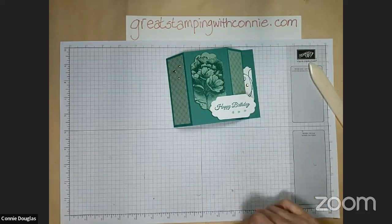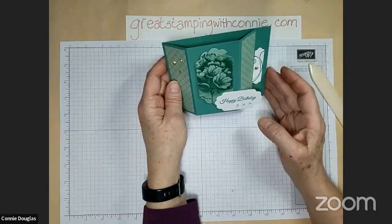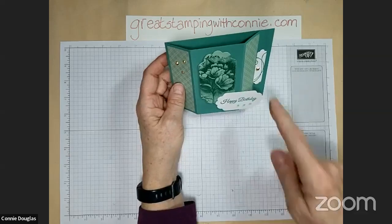So that is your fancy fold. I don't know what this fancy fold is called. I'm sure it has a name. Oh, actually, I think I do know. It's called Bay Window, I do believe, or something along those lines. But whatever it is, it's a fancy fold. Thanks, Terry. I'm glad you like it. So that is the card.